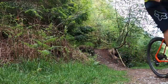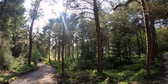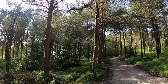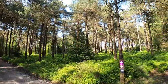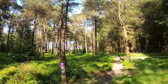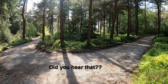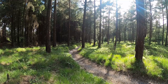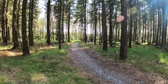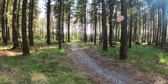It was great to be out in the forest with what felt like no one for miles around. However, when I stopped and listened carefully to the sound of the birds, I couldn't help but sense that something wasn't quite right. There was a faint noise that didn't belong in the forest. But where was it coming from?